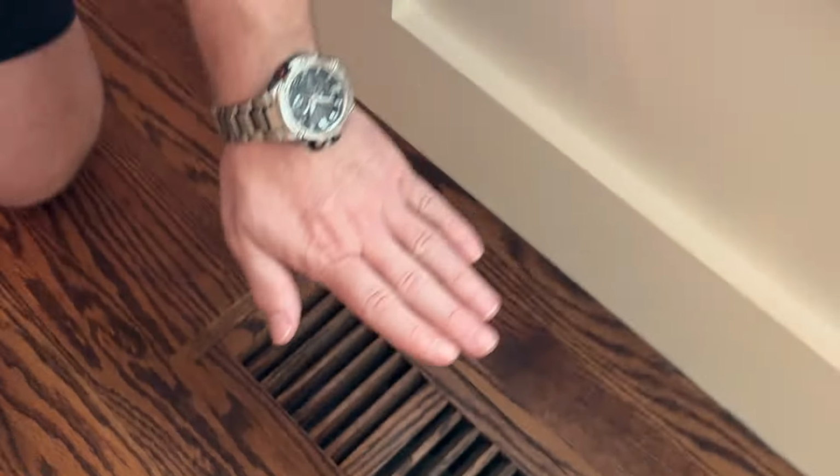When your boss is blowing hot air, it's a day of the week ending in Y. But when your AC vents are blowing hot air during the dog days of summer, that's a scenario ending in C, emergen-cy.